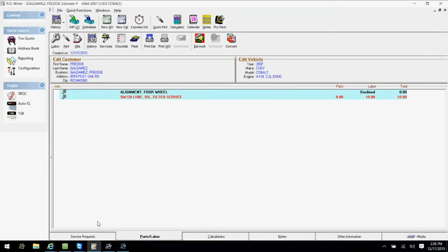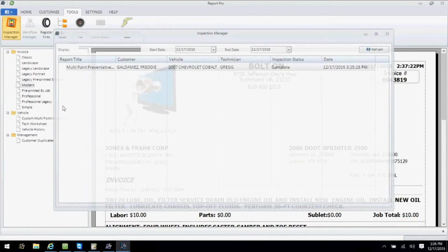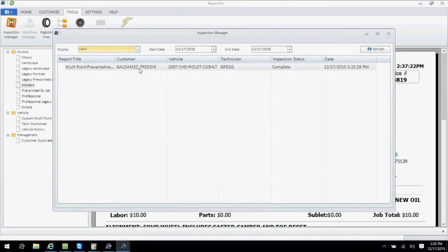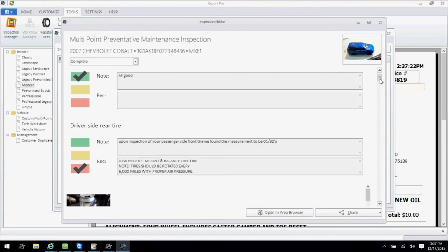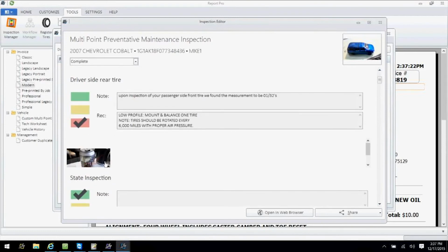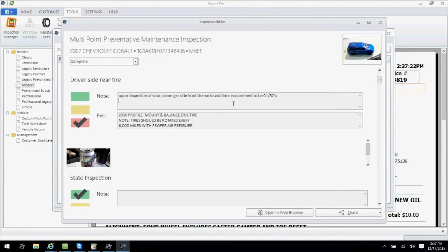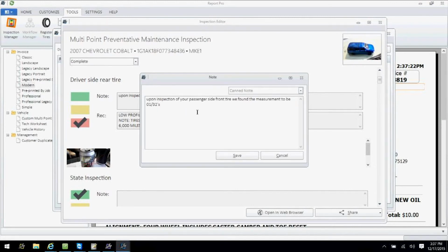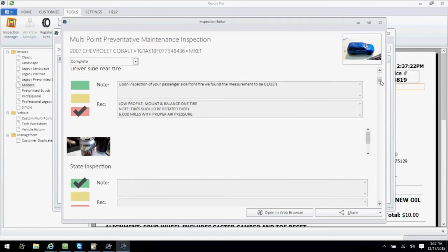All right. So now, once my technician finishes it, we want you folks to come back to Report Pro, which you have on your desktop. And up in the Tools menu here, we have an Inspection Manager. This is where you see today's date, and you can view that inspection for Freddie, or you can view it on the tablet. But now, I can go down and see everything the technician did, including the pictures and the drawings. And if I see the guys have mistakes, I can go into these and fix little typos like that and resave my changes. I can see all the recommendations and choose those other canned jobs if I see the wrong recommendation was made. And all this will then go back and update our writer.